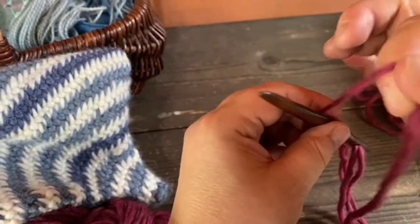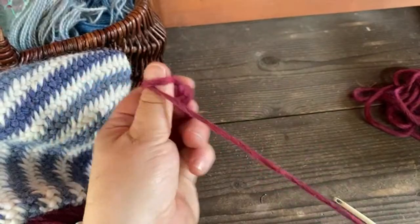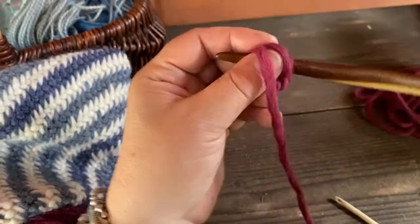Oh my God, I have not used this yarn in a while. It feels so dry now compared to the soft sulka with the silk in it. Sulka. Maybe we can make a point. You can call it a point. Yeah, that's what I'm going to make.